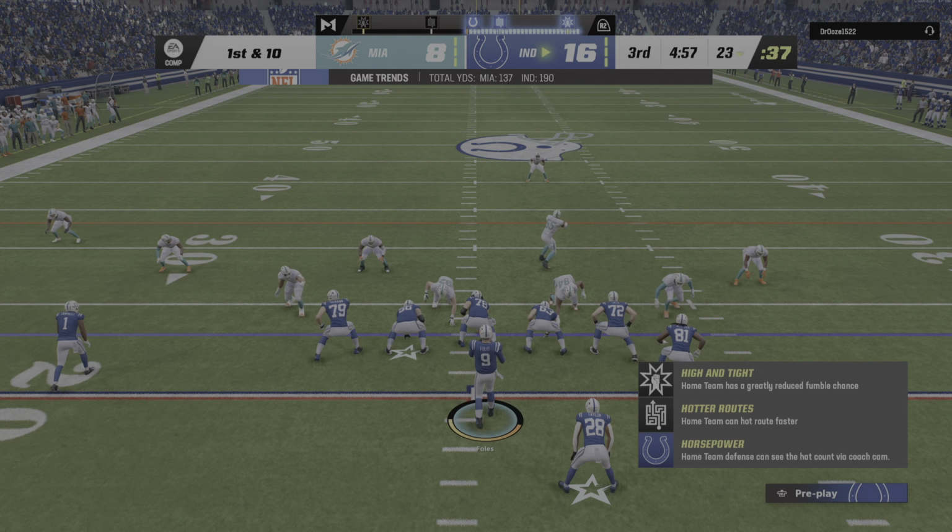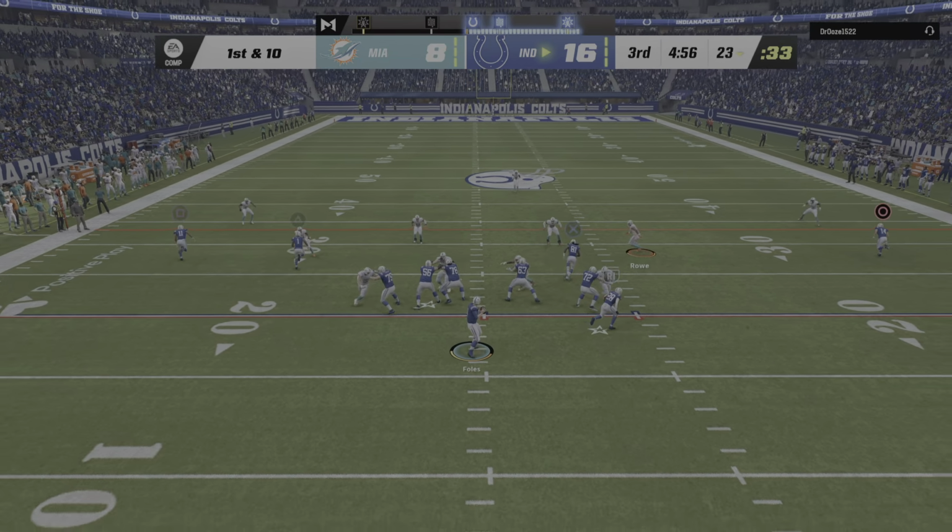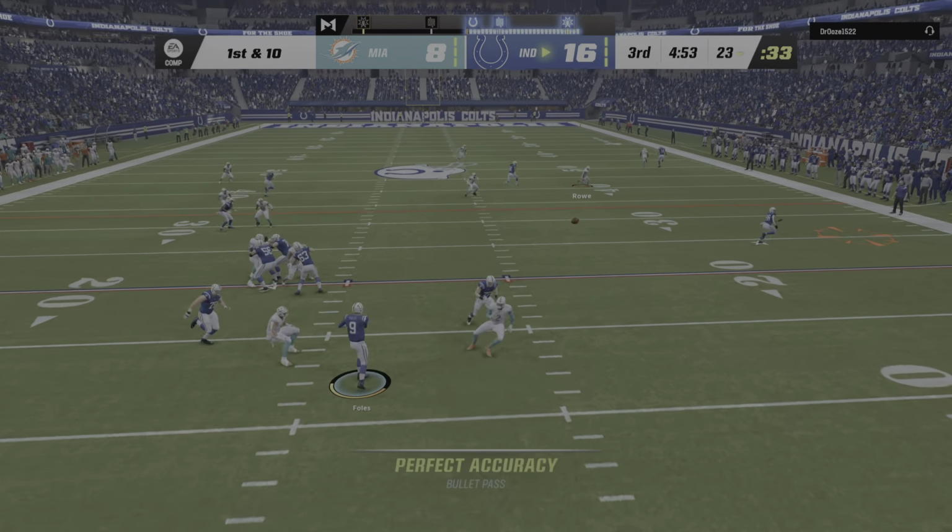The Indy offense at the line and set to go. And Charles, they've got the lead. Put your coaching hat on here now. What's the game plan for the second half?